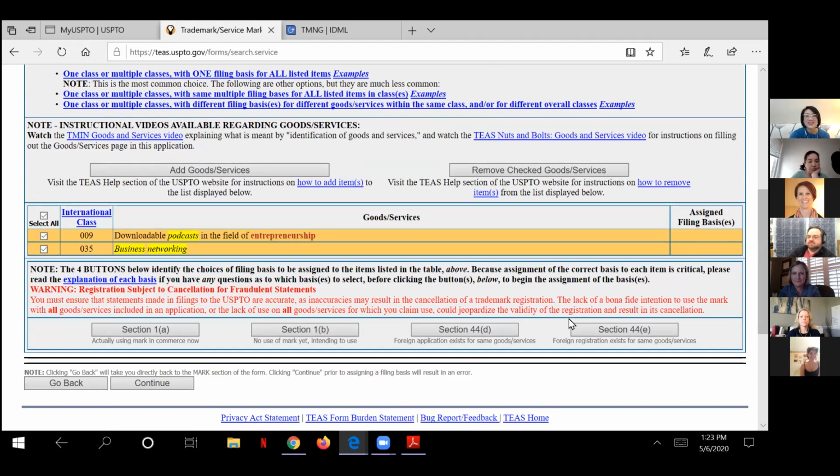Okay, so you can ignore this half over here, section 44. Those are for foreign applicants. It's probably not anyone on this call right now. So your choices are section 1A or section 1B.